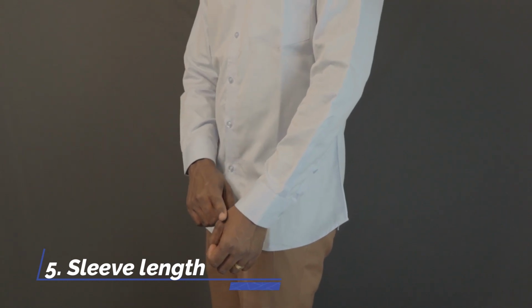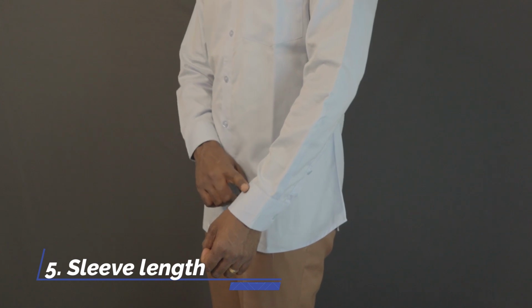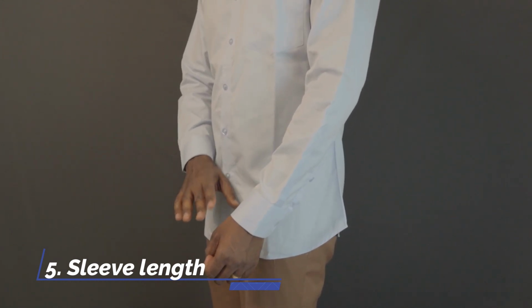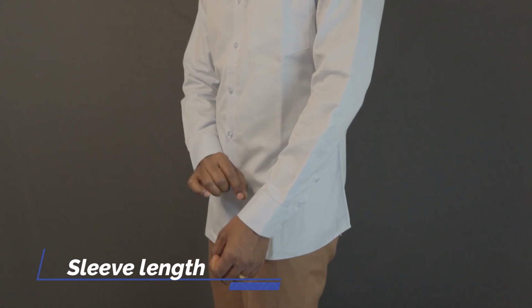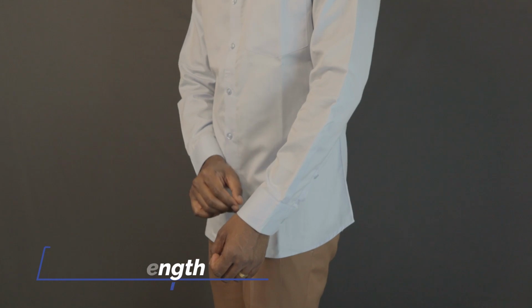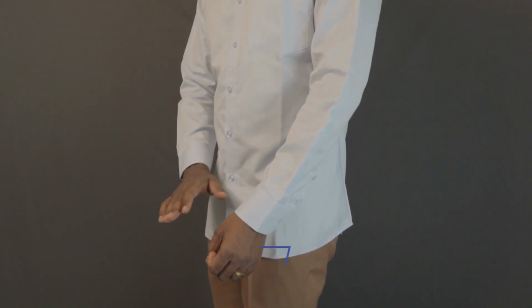Anything that goes past the edge of your thumb will be too long. Anything that is too short will not be visible through your suit as well. So you must pay attention to this. Your suit must end at a place where your sleeve is visible by 1.5 inches, and that's about it.